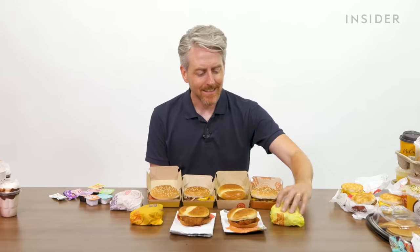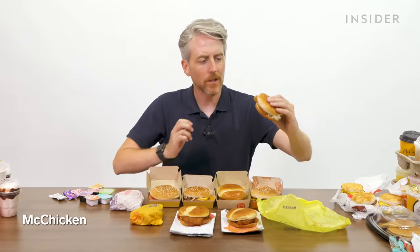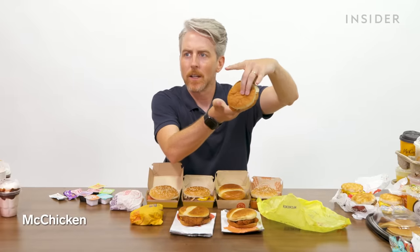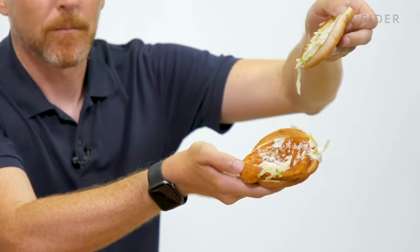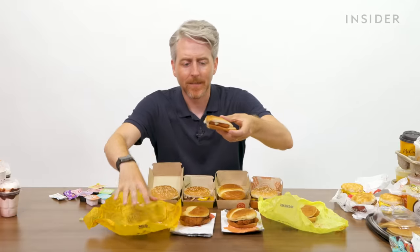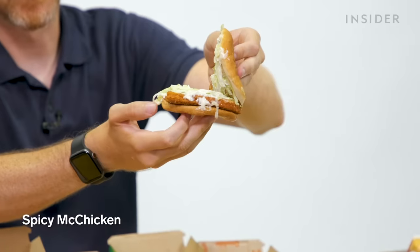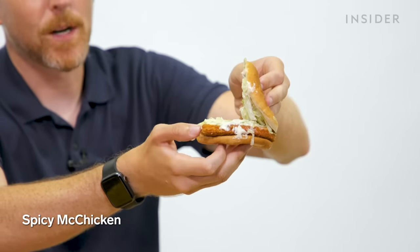In the US, we have about four exclusive chicken sandwiches specifically. I didn't see this on the menu, but apparently you guys don't have a McChicken, which is just chicken sandwich, regular bun, mayo, chicken. Yeah. We also have, check this out, spicy McChicken. So pretty much the same McChicken, but they put spicy coating on the breading on the chicken.